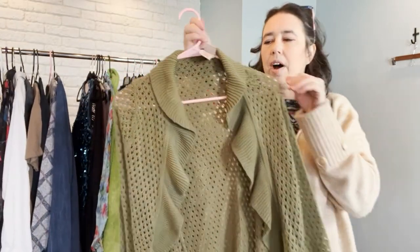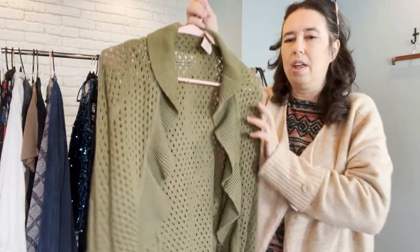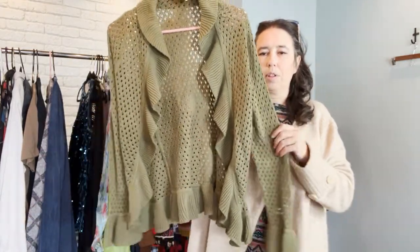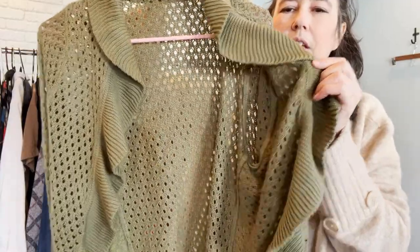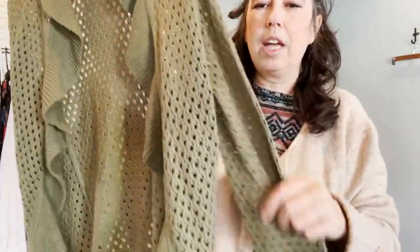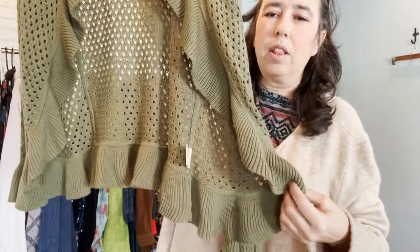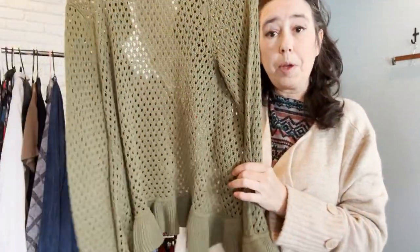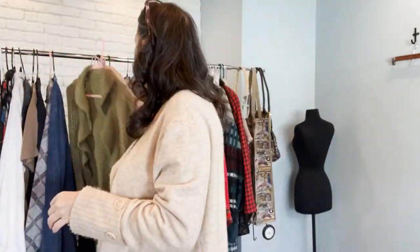Another Ben's find. This is just Faded Glory, but it's vintage Faded Glory. And it's absolutely adorable. Look at those ruffles on the front. It's like an open front cardigan. You can see it's also open crochet knit. We have the ruffle on the cuff as well, all the way along the hemline. And this really pretty army or olive green, whichever you guys like to put on there.